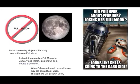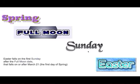Every now and then a month will not have a full moon, and they call this lack of a full moon a black moon. About once every 19 years, February does not have a full moon. Instead, there are two full moons in January and then two full moons in March, and we call those a double blue moon. The next black moon by this definition will occur in the year 2037. And the last so-called black moon was actually in 2018.